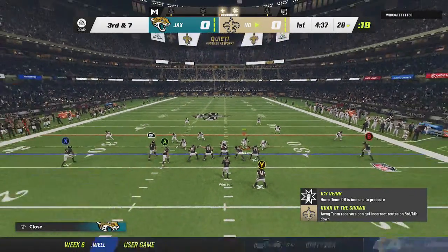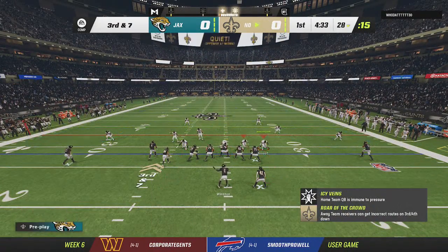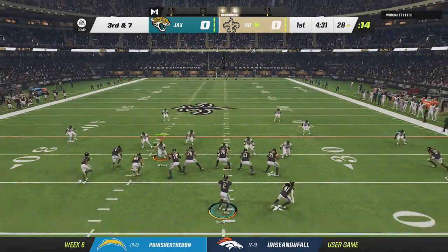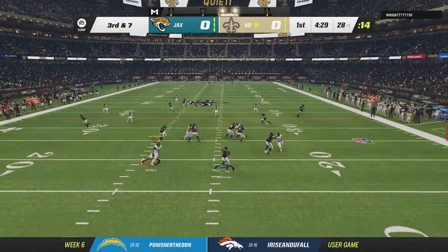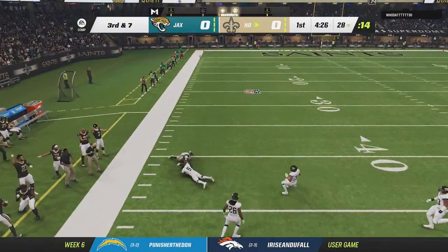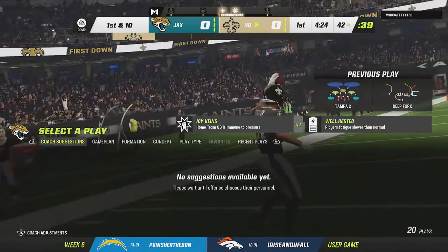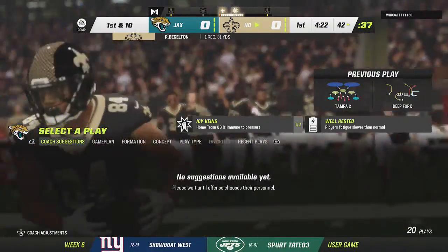And the Jags, Charles, I think they're in the dime here. Covering a lot of field. Jameis to throw it. He's got the completion there to Reggie Bagleton. And he'll have it past midfield almost to the 40 before being taken down.